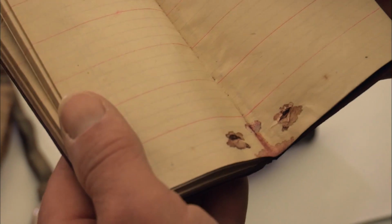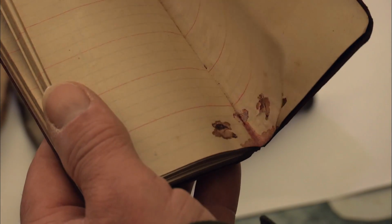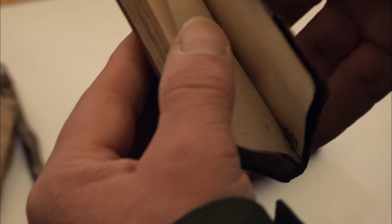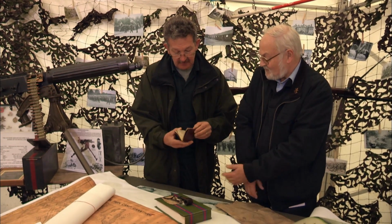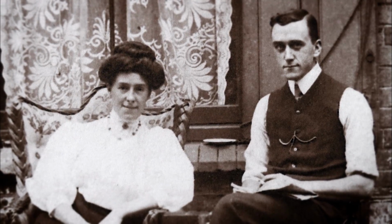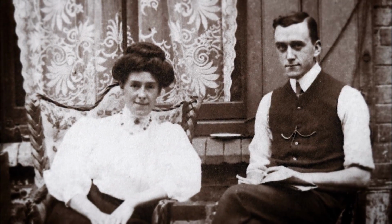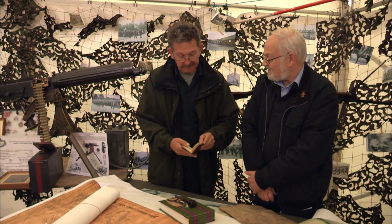There looks significantly like blood stains where there's a shell fragment or a fragment of metal that's penetrated the diary. And it was a tiny fragment. Yes. But the fact there's blood on it, yes, is... Again, one wonders what my grandmother thought when she received all these. And she would have perhaps flicked through it and found that? She would. He had 3 little girls, and she had to bring them up alone.